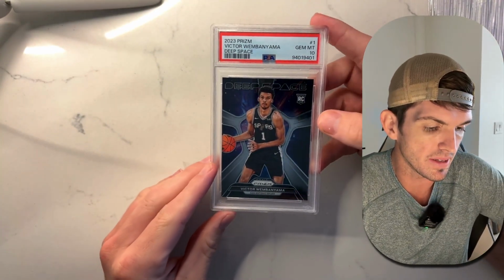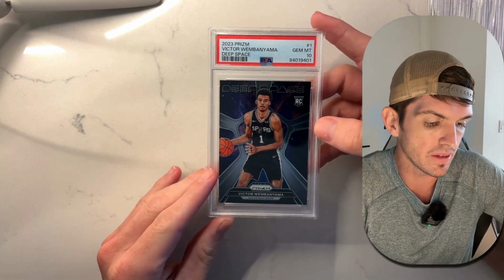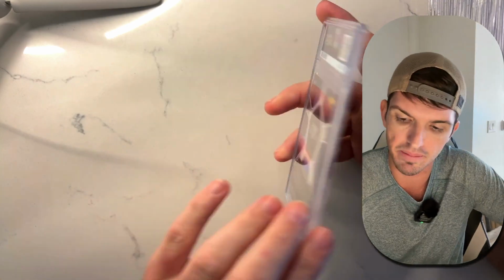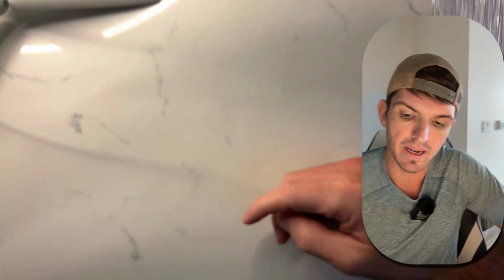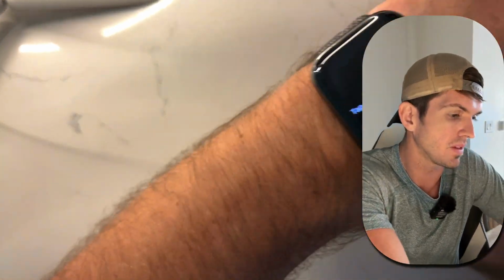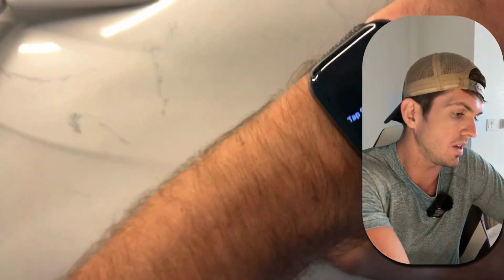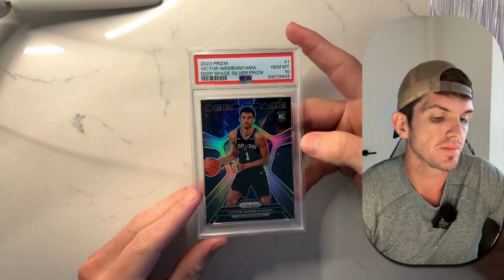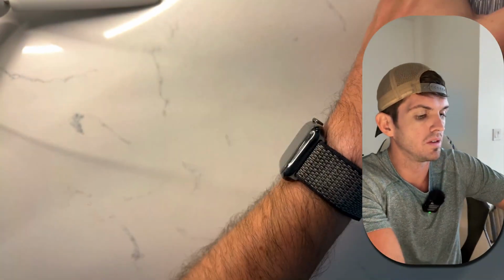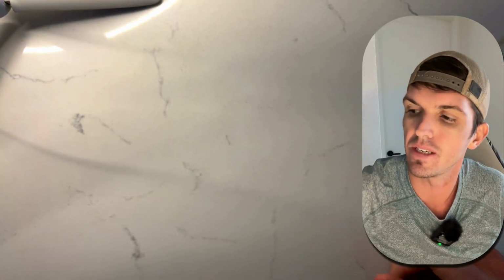Deep Space, this is a PSA 10. A little bit more difficult of a parallel to 10 as opposed to the Instant Impact. That's why you don't see as many of them. And then a silver. And another silver. And a silver. PSA 10. So, good start. Of course, the big card that I wanted to hit out of this cohort was going to be that Orange Ice. The corners kept it from getting a 10.